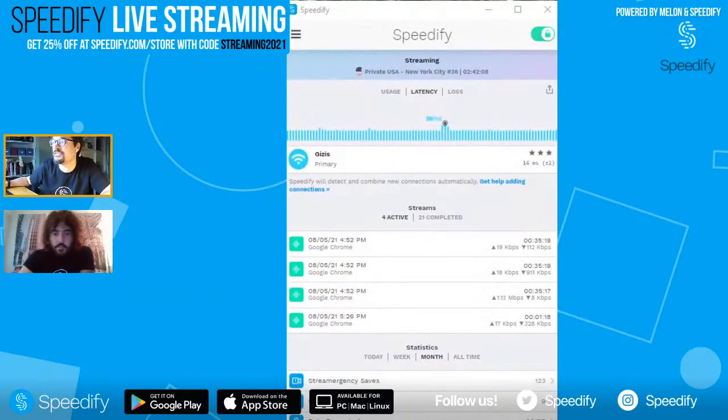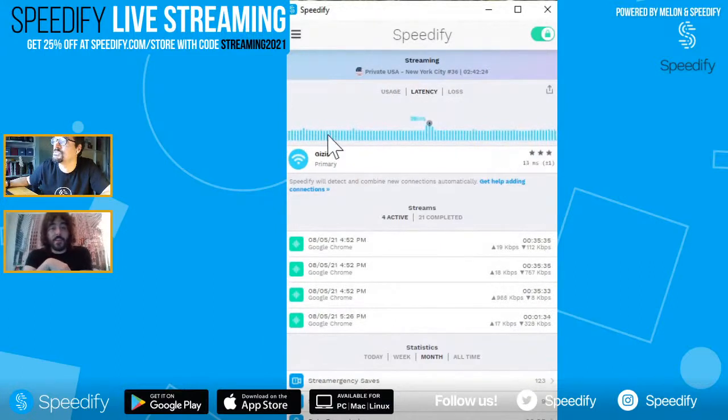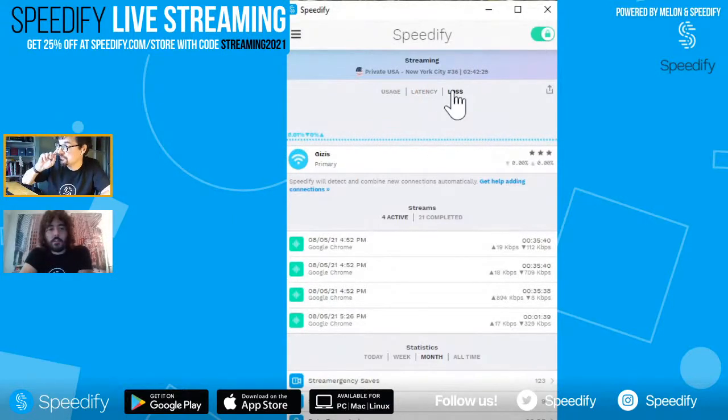Oh, there it is. All right, so this is not very exciting. I'm only using one internet connection right now. But when you bring it up by default, you have this usage graph. It shows each internet connection and how much it's using. You can switch to latency, and it shows the latency on each internet connection. And you can switch to loss, and you see how much loss there is. You really should not see any loss. If you see bursts, if your loss graph is interesting looking, something is going wrong. You are at the edge of range. This is what you want to see. It should be a flat line of zeros, as boring as possible.